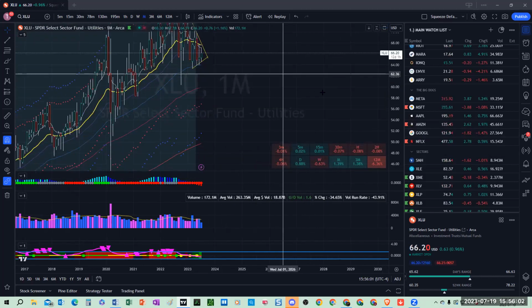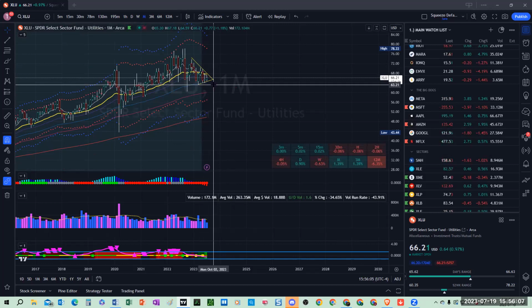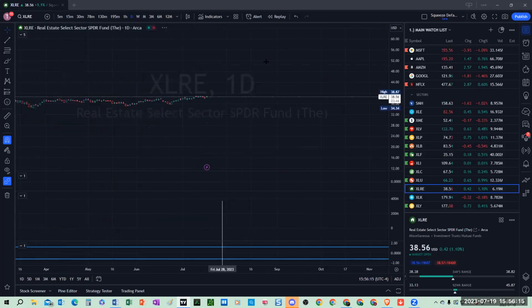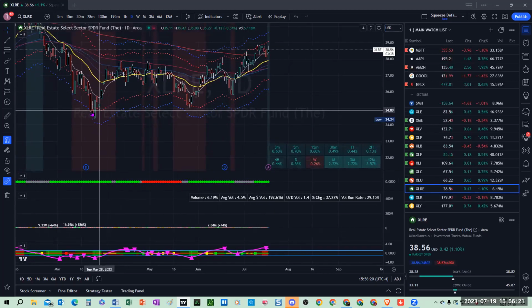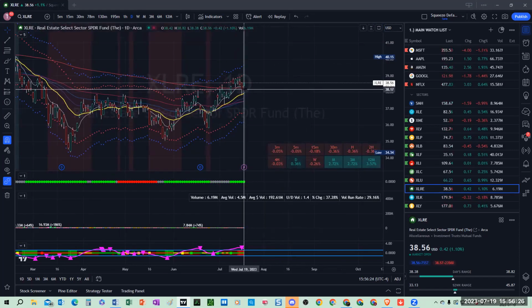There's no positive news here for utilities, which makes sense, right? So XLU is okay if you're looking for a short setup. We'd have to look for some names there. Real estate, well, say what you want about rising interest rates. Real estate has looked pretty good since March, right? So EMAs are finally stacked positive again.